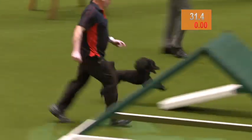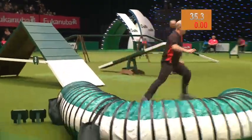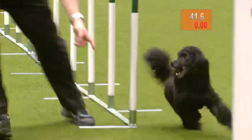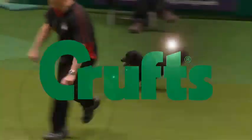Just crossing sides again, over 15, onto the seesaw. Into the tunnel. Into those weaves. Nicely through there. One jump to go and clear round, 43.10. Well done, Mike.